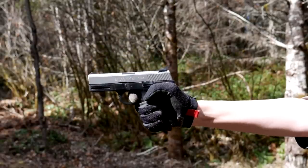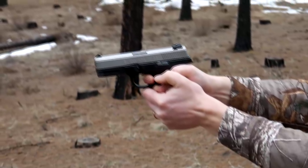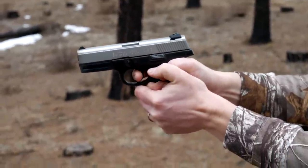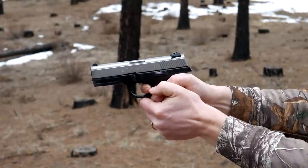I got used to the Sigma trigger very quickly, but I still can't shoot it as fast as a Glock, and it makes my arms tired. I tried mag dumping the Sigma a few times, and about halfway through the magazine, I got tired, and hungry, and bored, and had to stop for a granola bar.